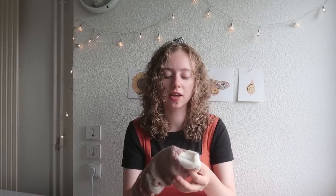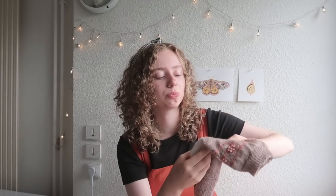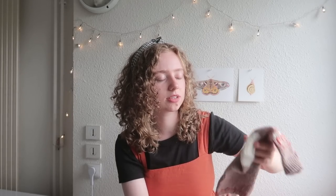Although I'm not entirely sure if they will fit her feet very well, because of course it's a gift, so I couldn't ask her what her exact size was. I know her shoe size, but I couldn't ask her to try them on or measure her foot circumference or anything like that. So I think they will be a little bit big in the end, since I tried them on myself and for me they are way too big. I think I knitted a size medium, so it's a 64 stitch count on 2.5 millimeter needles, and I think that's a bit big, but she can just wear them inside as cozy socks.